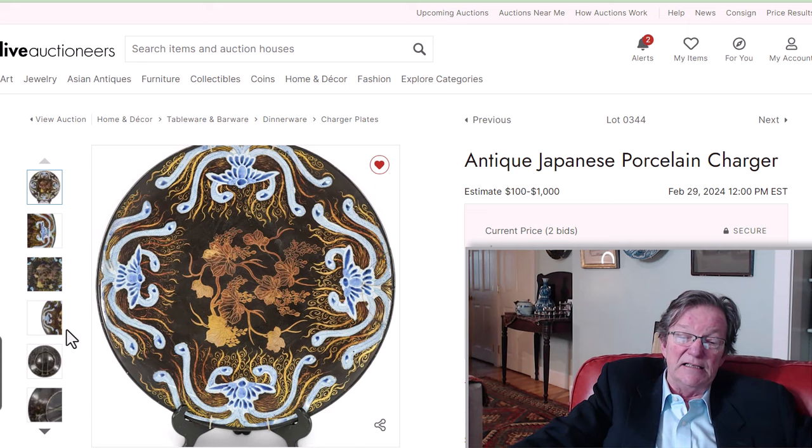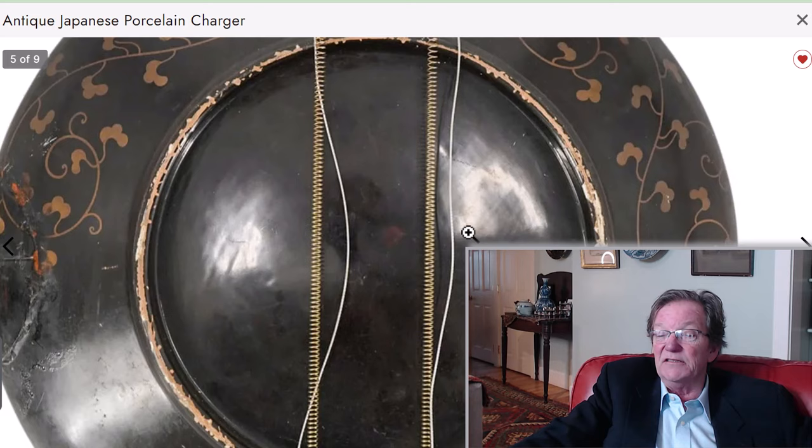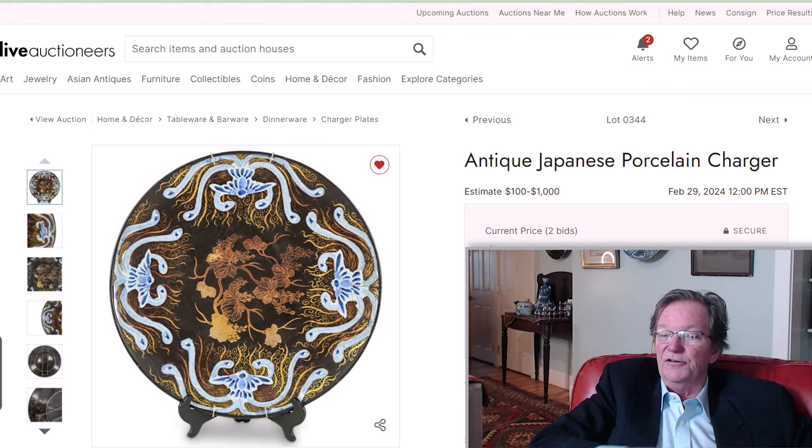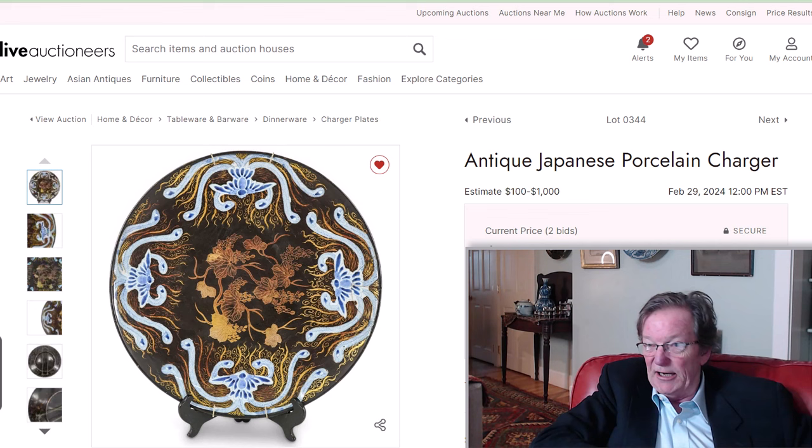The repair is over in here. You can see it from the back. But these do not turn up very often. These are very, very unusual. And if you're a Japanese Arita collector, or a Japanese lacquer collector, or you collect both, you've got to have some of these. The Japanese lacquered porcelains do turn up here and there on the market, but they weren't widely produced. More of them were produced toward the middle to end of the Meiji period, but some were produced well before that.